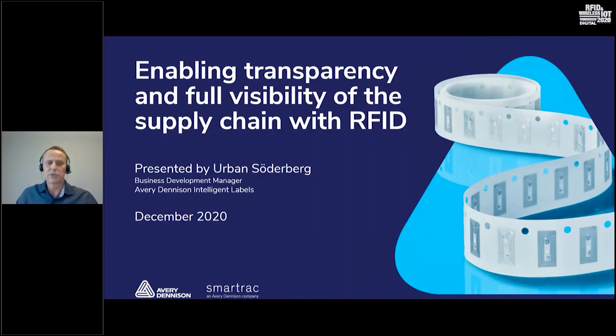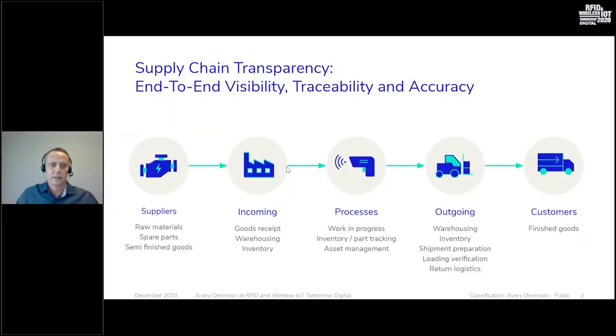So visibility enables transparency downstream in the supply chain, and I will show how and where this can be adopted. This is a simplified view of the supply chain. You see raw material, parts and semi-finished goods coming in at the far left into production processes, warehouse management, generating an outgoing product that finally reaches a customer or consumer. To get full visibility and traceability, basically all incoming and outgoing goods have to be tracked in each step of the way. And these recurring processes can easily be automated with the use of RFID with close to 100% accuracy.